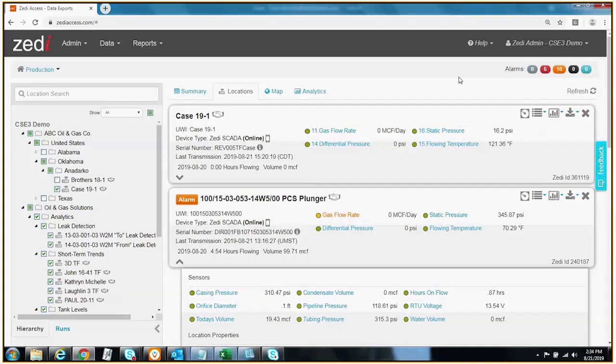Finally, we have a help function. So under help, we have a few options here. We have an online help, which is an online knowledge database of everything Zedi.